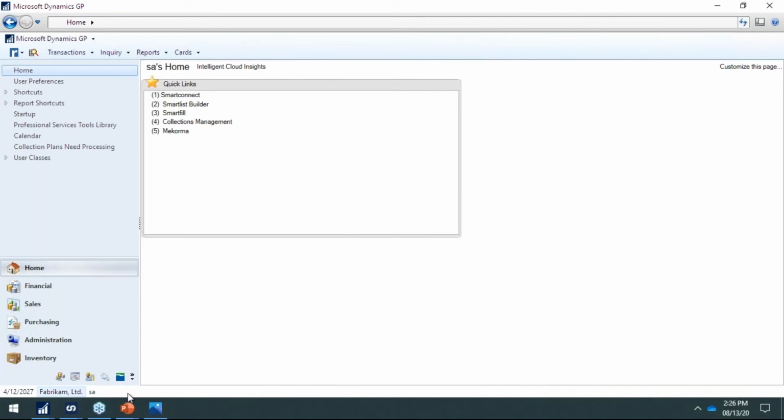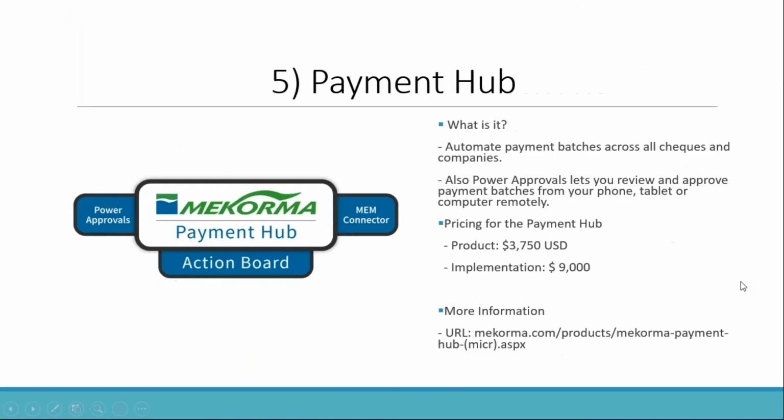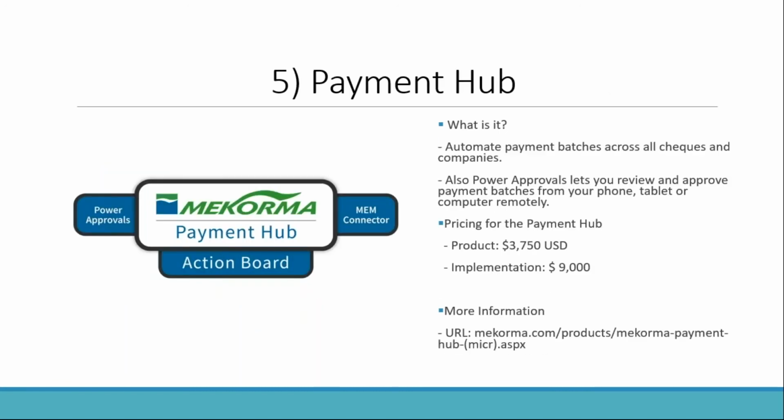That's what collections management is. It's a great product. And there's the licensing cost. And we give a range for the implementation for this one because, again, this is really about what you want to do with this product and how customized you want it to be. It really depends on you.